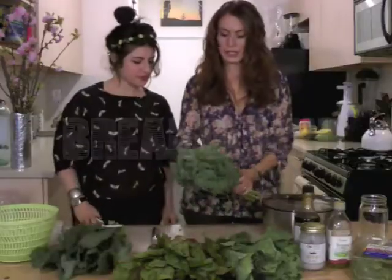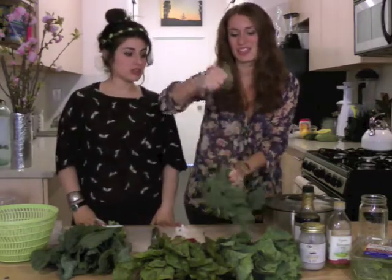When you get home, you want to think about how you're going to be using your kale for the week. If I'm just going to use this for a smoothie, sometimes I'll just wash it and keep it in a Ziploc, because when you go to make a smoothie, you're just taking it straight from there and throwing it in your blender, and then you're good to go. So if you're doing that, you don't even need to break it down.